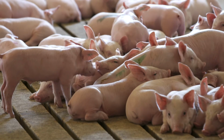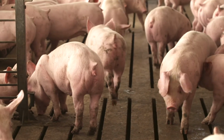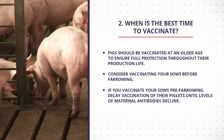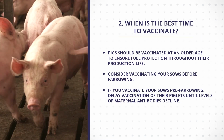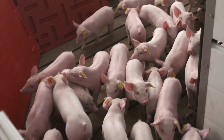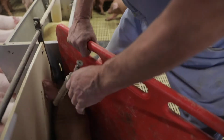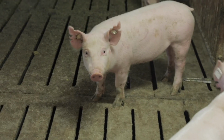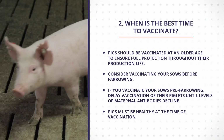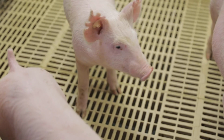It should be noted that maternal antibody may interfere with the animal response to vaccination. Therefore, if you vaccinate your sows before farrowing, you may consider delaying vaccination of your piglet until the level of maternal antibody declines. Always follow the label directions for the vaccines you are using in your farm. Some vaccines may require more than one dose. Be sure to apply enough vaccine doses so that your animal will have optimal level of immunity. Pigs must be healthy at the time of vaccination. If your pigs have any signs of illness, postpone the vaccination until they fully recover.